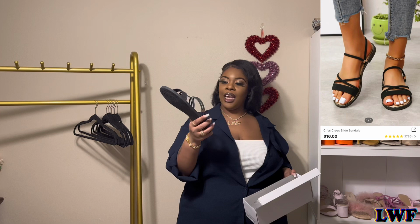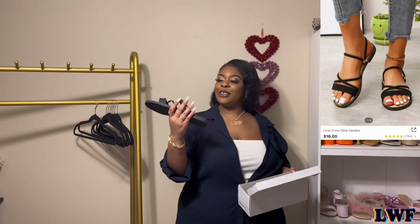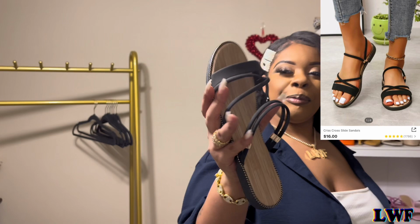Black sandals. I like them. These are one of them slides that go on the back of your feet, or you can wear them like sandals. These things is nice. I like them. They is cute. You know, I like how they got that little wood look on the bottom. These cute. This is exactly what I expected. Thank you.